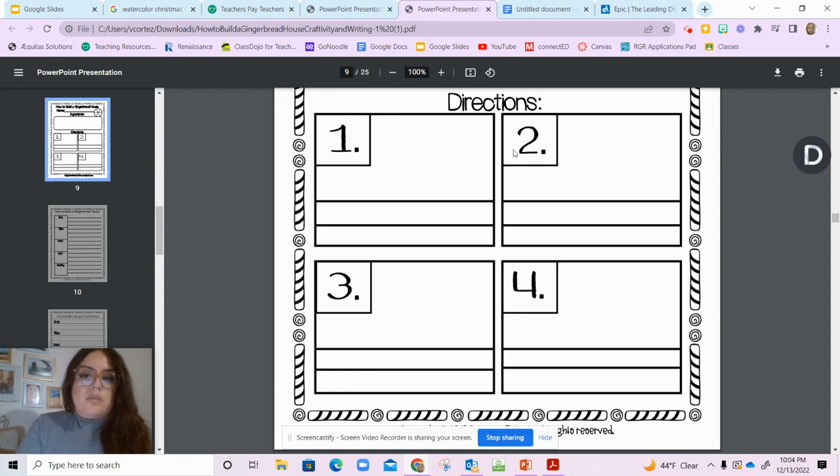So remember, it can only be 4 right now. What are the 4 steps that it takes to build a gingerbread house? Think about them before you start writing them. And then if you get stumped on a word, just sound it out, okay?